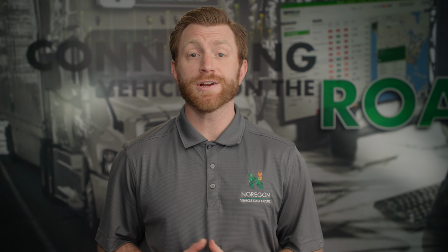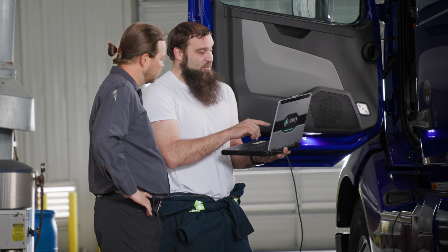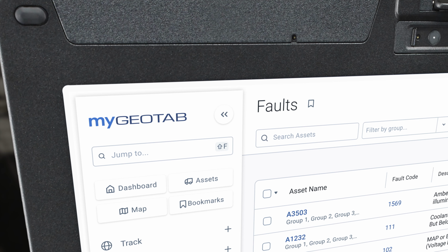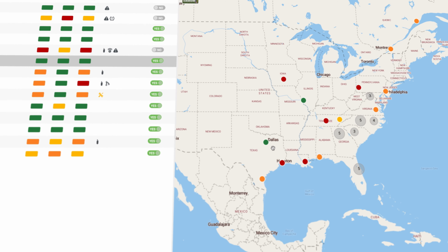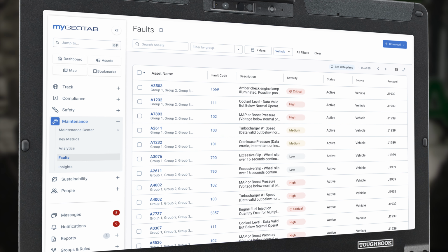For more than 30 years, Noregon has developed diagnostic technology that helps fleets reduce maintenance costs and keep their vehicles rolling. Noregon is proud to partner with Geotab to deliver remote diagnostics for all makes and models of medium and heavy-duty vehicles.